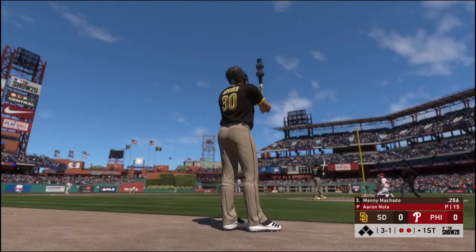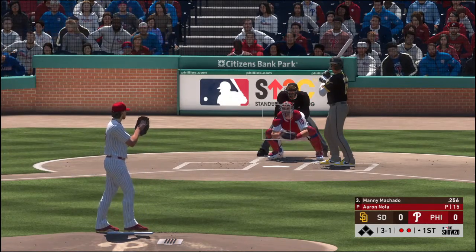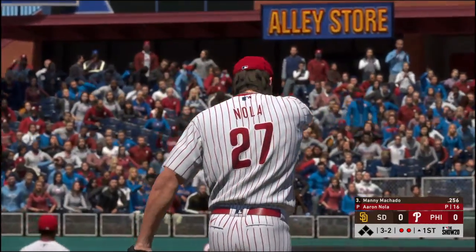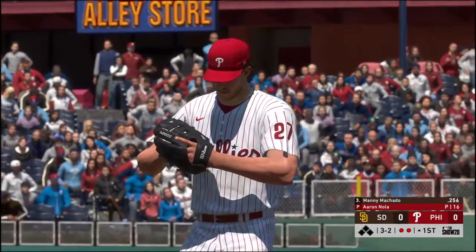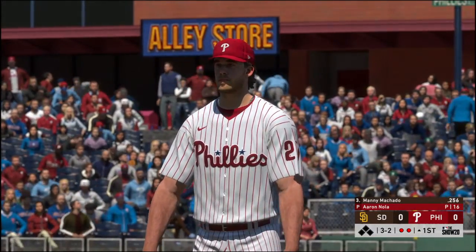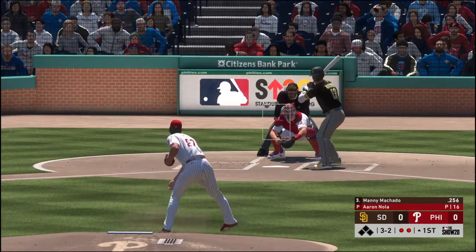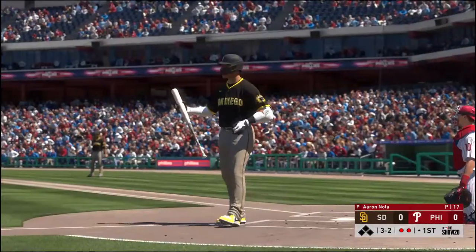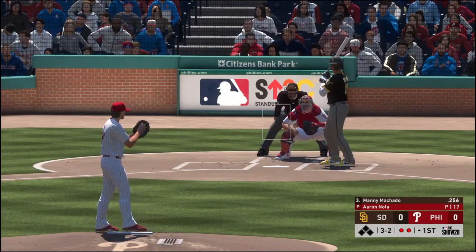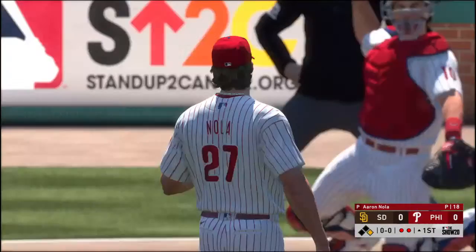Eric Hosmer would be next. And a full count now, 3-2. Great job of doubling up with a fastball inside. A lot of times you'll see a pitcher go in there, but they won't go back in there a second time. This guy's not afraid to pitch inside. The 3-2 now to Machado. Count remains full. And we'll have the first base runner of the ball game here as that misses, and it's a 2-out walk.